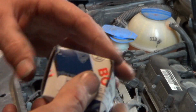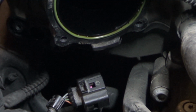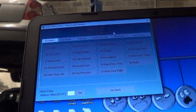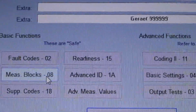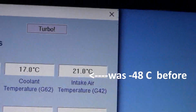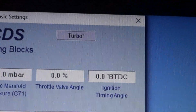There's the sensor. And I think what we'll do first is just plug it in and see if the scan tool data changes. Just reach in and turn the car on. There's our intake air temperatures reading, showing 21 degrees Celsius, which is much better than the negative 48 degrees. 21 degrees Celsius is reasonable for the temperature of the shop right now. So take a look at the intake manifold pressures at 970.